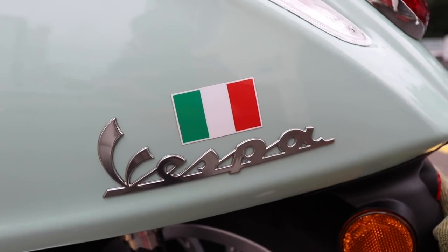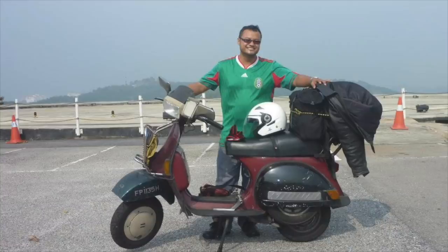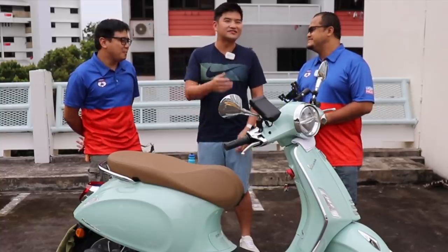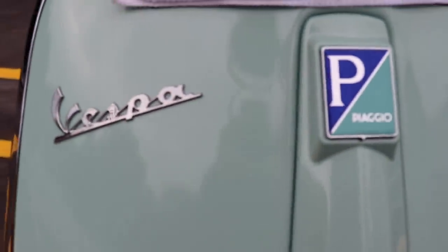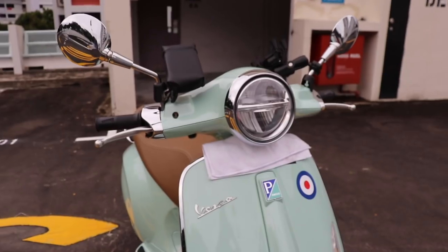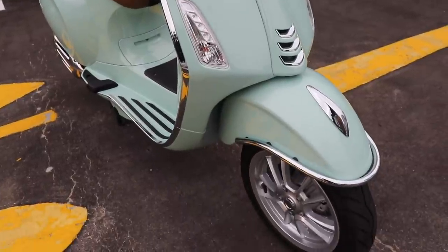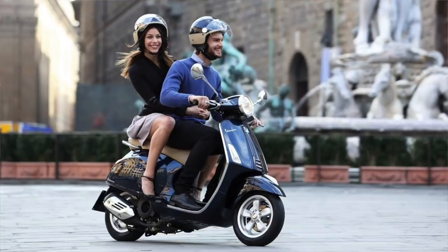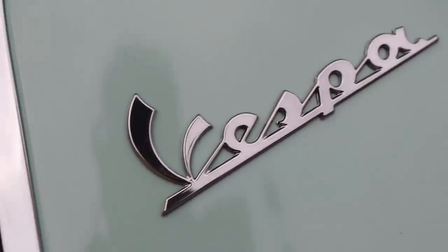So why I chose the Vespa, it's because I think it's an icon lah. Za, you can attest to it. Of course, you are the classical Vespa supporter. But I didn't want to be encumbered with the burdens of the older bikes lah. So that's why I thought a modern Vespa could be a good compromise. When you actually buy a Vespa, you're not really buying a product, you're buying a lifestyle. The Vespa is such an icon. So in a nutshell, that's how I came to get this bike.